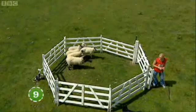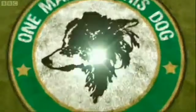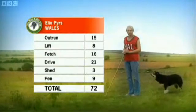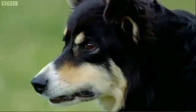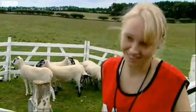Well, 1 point lost on the pen. That was for the slight deviation in the journey over towards the pen, but let's have a look and see how those scores add up. A total of 72 for Ellen and Ariri Tarrant. They were pretty good. It was hard to shed them because she's a dog that will get them together, but I'm happy with 72. It was a great start, but it was the shedding ring that let her down.